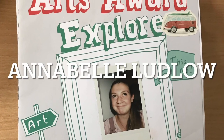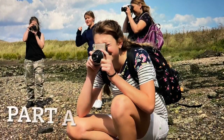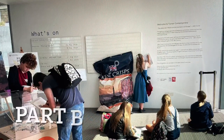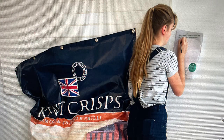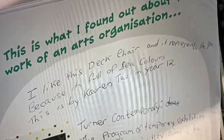Annabel Ludlow started on a summer photography course and learned to do Polaroids for Part A and create a photo album. She reviewed her photos and wrote up her ideas. For Part B, Annabel visited the Turner Contemporary in Margate and explored the Turner as an arts organisation and the work of Anthony Gormley, which was on at the time. It was all connected with the seaside.